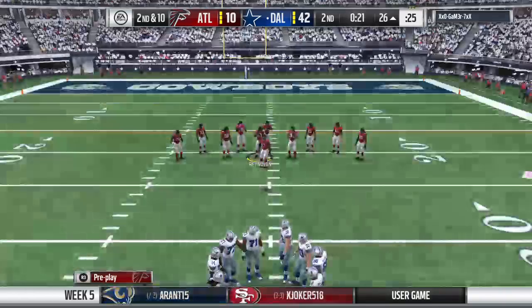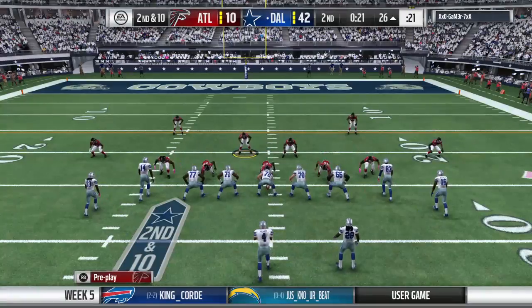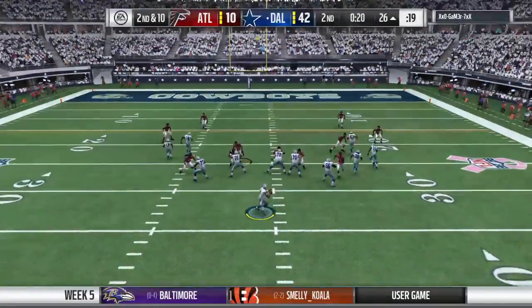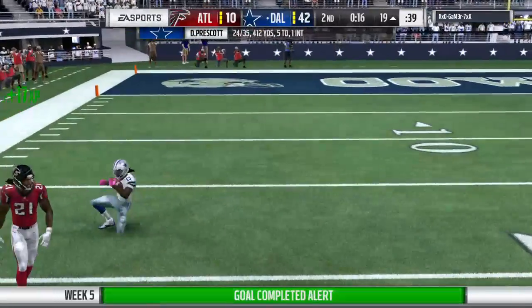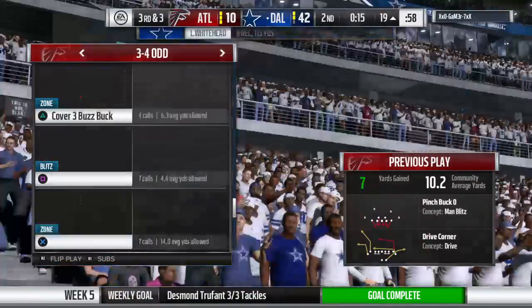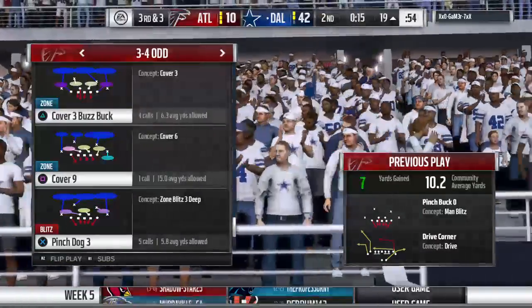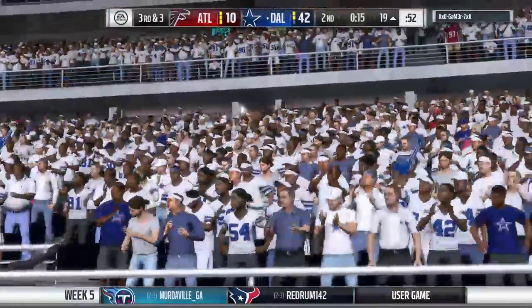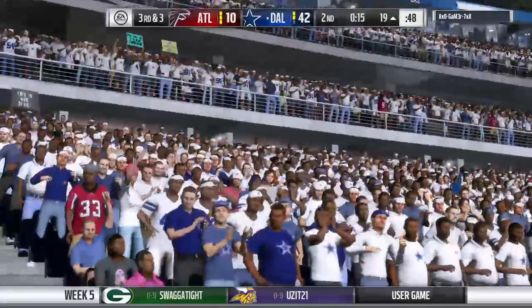So 2nd and 10 here. Set the tone, defense. Let's go. Now a shotgun snap as they'll look to throw. And he's got his man on the out route. Give him 7 on the play, and they're going to face a 3rd down. Now whistles come in. We're going to get a timeout here by the offense. It's just their first, so they'll have 2 remaining here before we get to halftime.